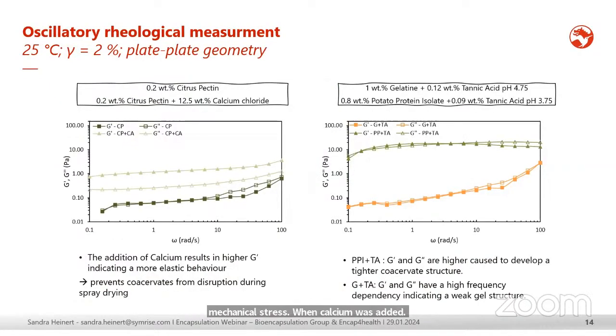We also did a few rheological measurements, which I want to show you here really quickly, within the tested concentrations, which are less than in the coacervation process, but the ratios were kept the same. The addition of calcium results in higher G prime, indicating a more elastic behavior, which probably prevents coacervates from the disruption during spray drying. And on the right hand side, I just want to highlight that this is the comparison between a plant-based system in green with the gelatin system in orange. And for the plant-based system, G prime and G double prime are higher, perhaps due to a tighter coacervate structure, for example. But rheological measurements are still ongoing.